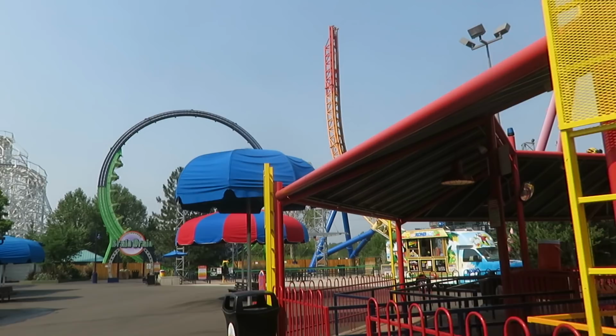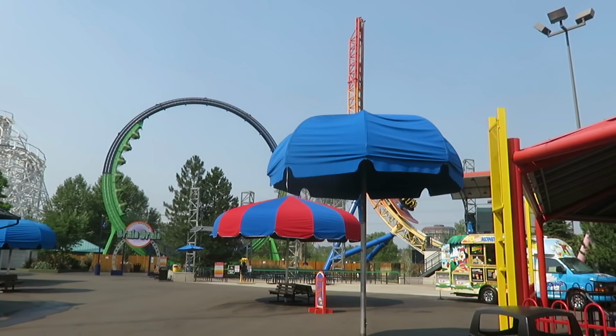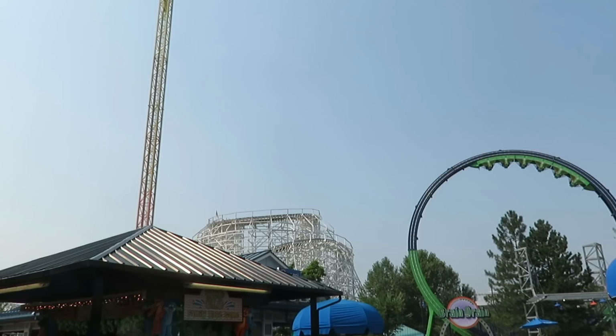As we make our way over here, we have the Brain Drain and the Half Pipe. And in the background, Twister 2, the wooden coaster, and then Star Flyer.